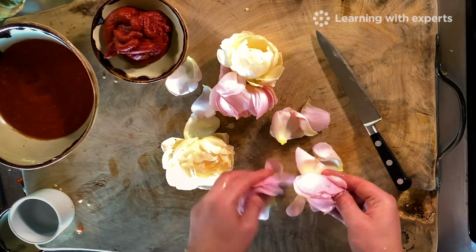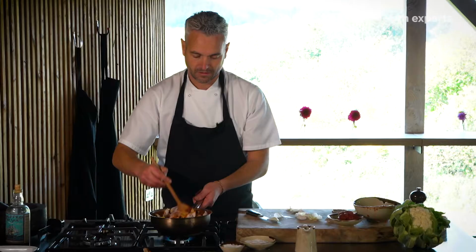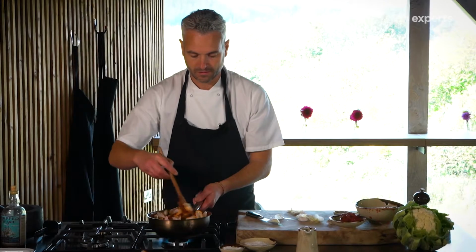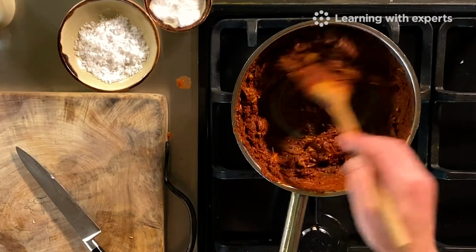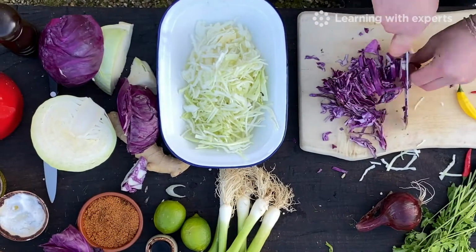I'd love people to gain the confidence just to experiment with spice. So once we've seen the dishes and how they marry together and how the spices work together, that should give you a real good insight on how to go and create your own dishes. And there's no end to the ideas that you can come up with once you get spices to work.